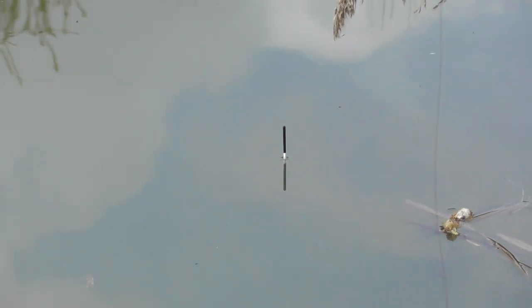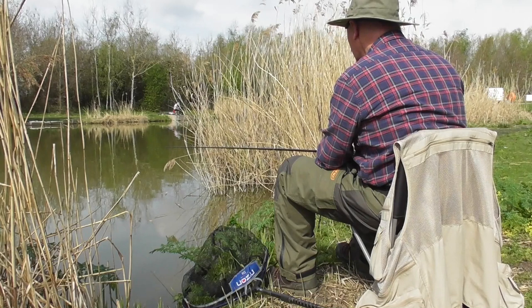but it's also, as I think I mentioned, supposed to hold some very good roach. But how one gets to the good roach in among all the other things is always the big challenge.